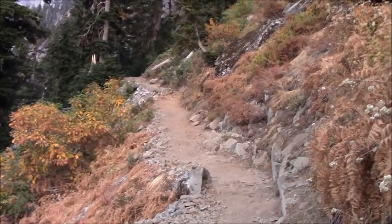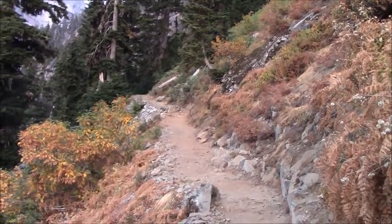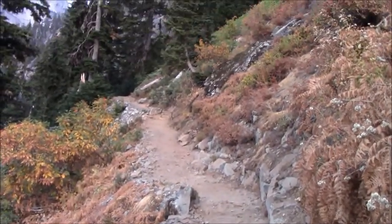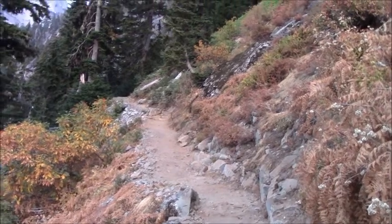Well, so far Gino and I are impressed. After that rock field we traversed, we're in the first 2 switchbacks, and the trail, all the rocks have been removed. It's just dirt, and it's no steps. So really a nice trail. Here's the surrounding area.